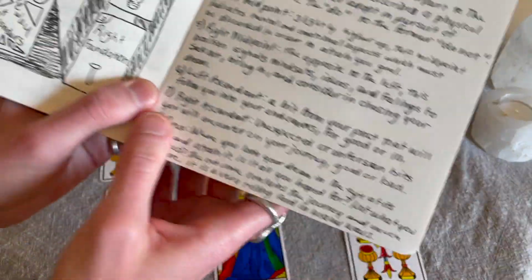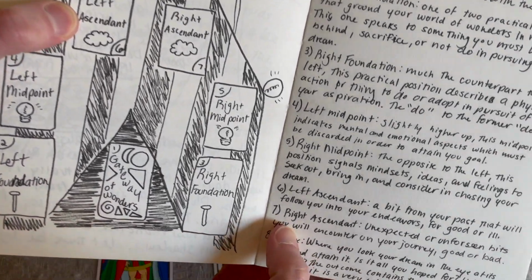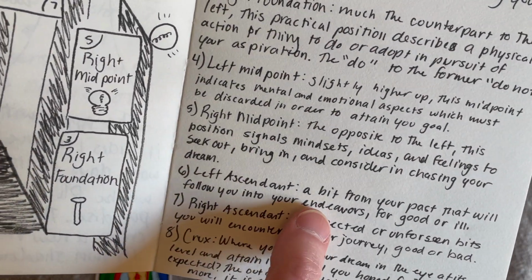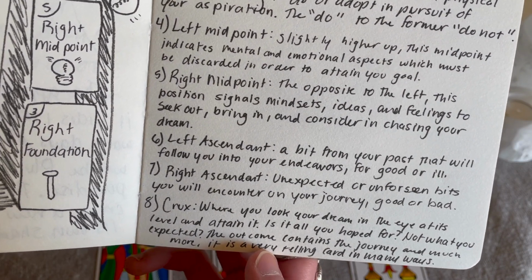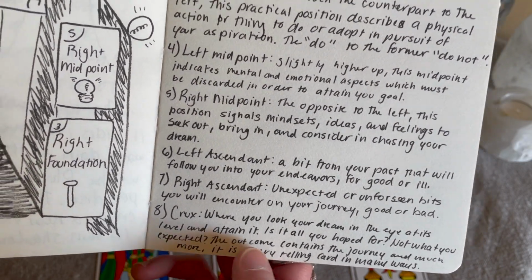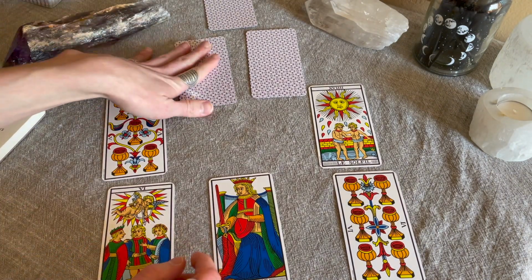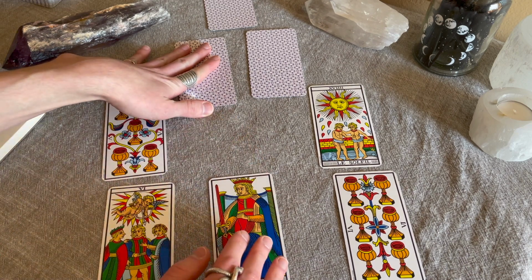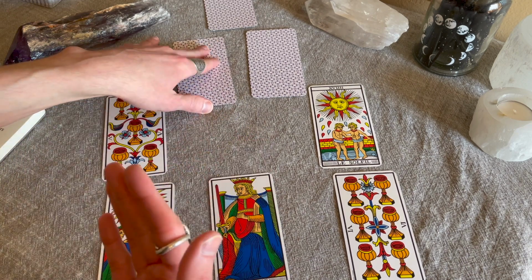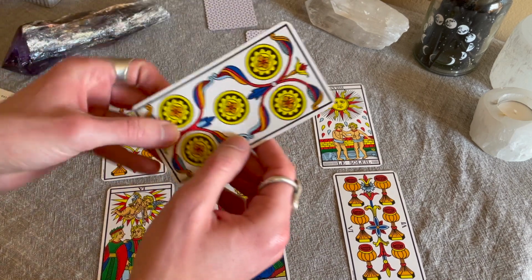So next we've got the left ascendant. So we're getting to the higher point of the tent at this rate. Here we've got, let me move this up a bit, a bit from your past that will follow you into your endeavors for good or ill. So this is a neutral card. It doesn't necessarily speak to anything we need to leave in the past. It's something that actually will follow you into this goal. Whether it's good or bad is yet to be seen, but it's good to account for something that we're going to bring along with us.